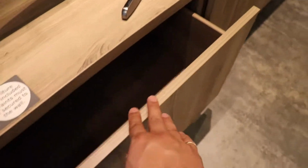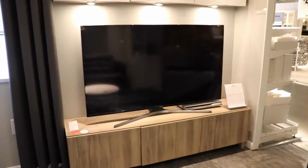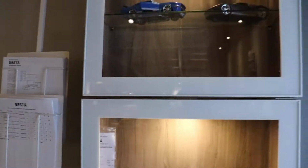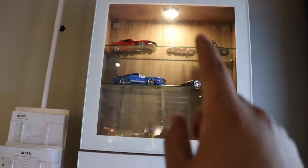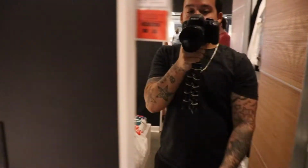Yes, that's kind of like the size of my TV, so it fits perfect. We need this in our house. Definitely that. This can possibly be a new bed. I'm not sure, but I like this one. $70 for this.